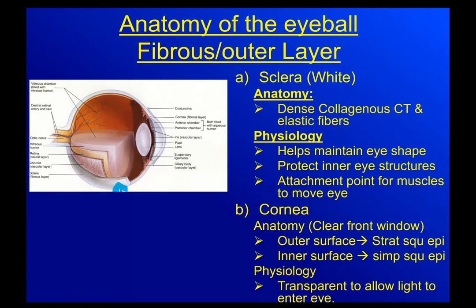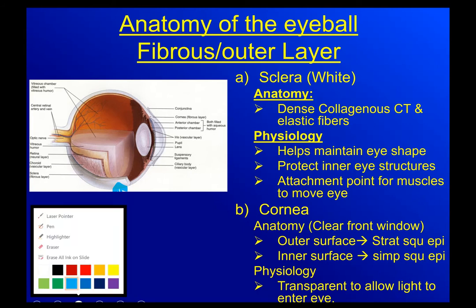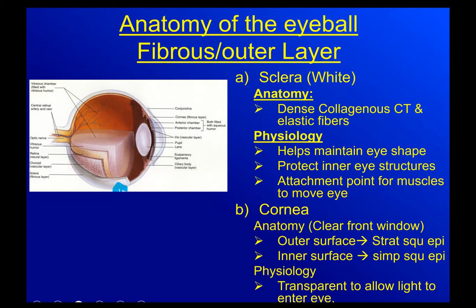Okay? You have anatomically, hang on, let me get my pen and a good color. Okay, anatomically, this is made out of dense collagenous connective tissue and elastic fibers. The sclera of your eye is actually pretty durable. It's one of the most durable things that I've ever dissected. You have to be very, very careful when you're dissecting an eye, because if you squeeze too hard, it's full of fluid. It'll kind of squirt on you if you're not careful.